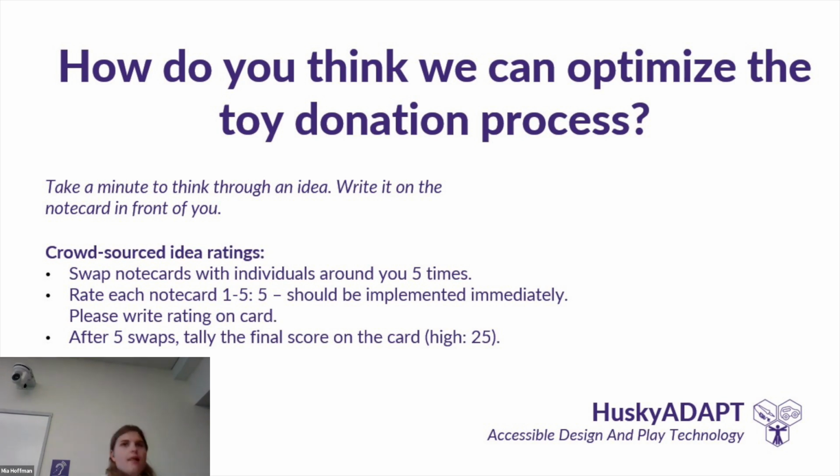Okay, that's not gonna work. Okay, if you have a 25, I want you to really loudly read that card aloud.